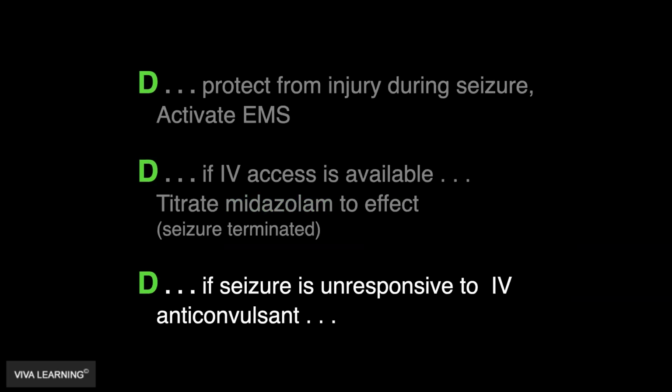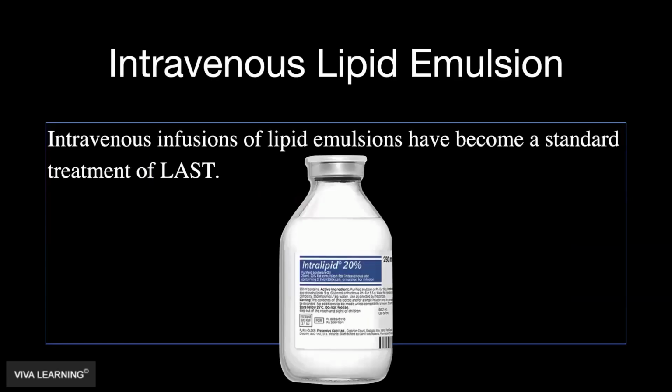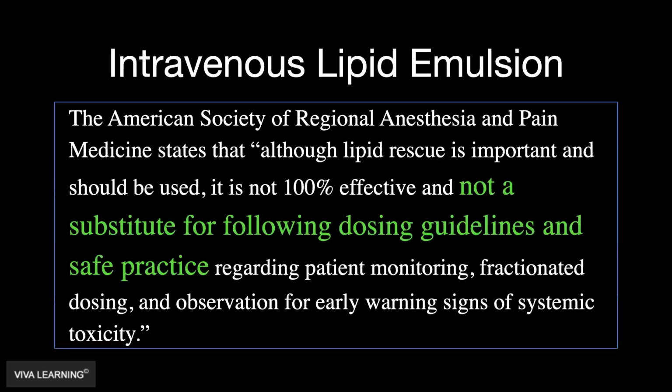And if the seizure is unresponsive to IV anticonvulsants like benzodiazepines, there are some practices that keep IV intralipid. Intralipid is interesting. It is a medication that we use for patients who are getting total parenteral nutrition, meaning IV feedings because they can't eat for whatever reason, because it has a lot of calories, but it's 20% fat, as you can see on there. And what it does in this case is, if you remember, Dr. Malaman said that these medications are typically fat soluble. So what this does is it actually binds up the medication and allows the body to get rid of it.